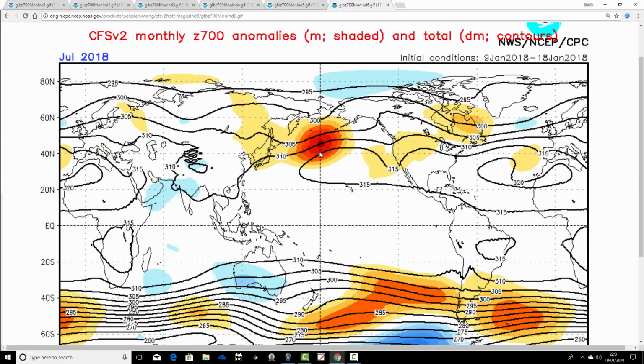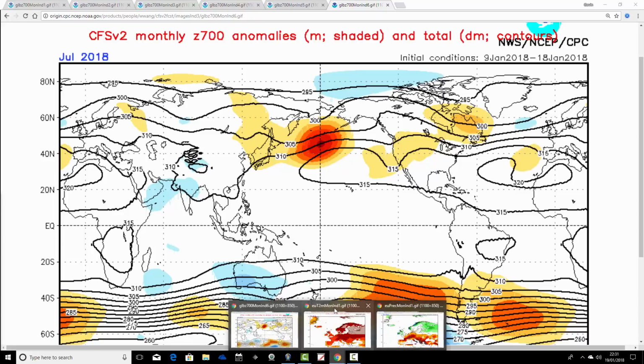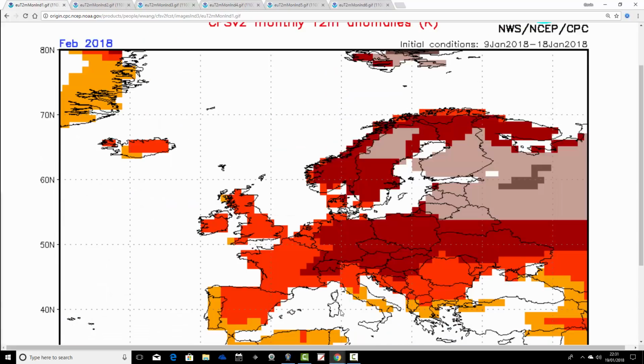So starting off very mild for February, and then maybe something a bit colder in March. April's very weak. May and June look as though they could be very poor. And then July, it's a weak signal, but probably quite unsettled too. That's my interpretation based on the heights. Let's have a look at the temperature anomaly.